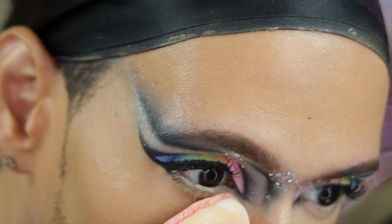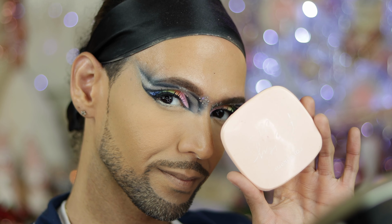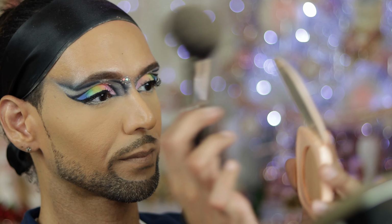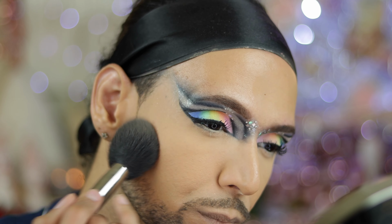Y'all know I love this concealer. It is an OG but a goodie. And then of course, to set my under eyes, I'm going to use the Huda Beauty baking powder in the color Pound Cake, and of course one of my holy grail powders to set the remaining part of our face, which is the Colourpop Pretty Fresh Pressed Powder.